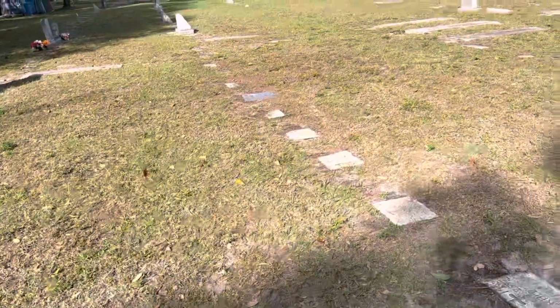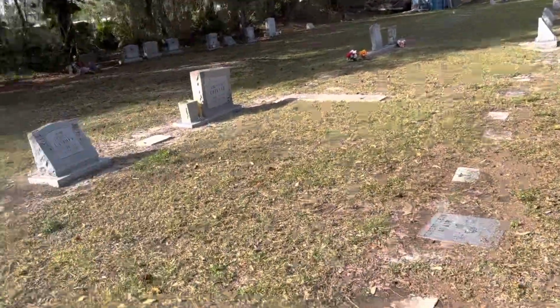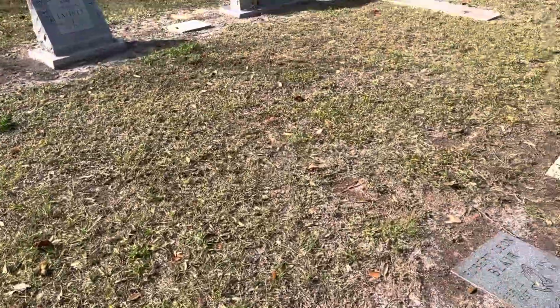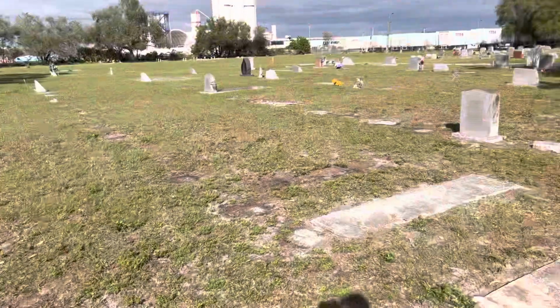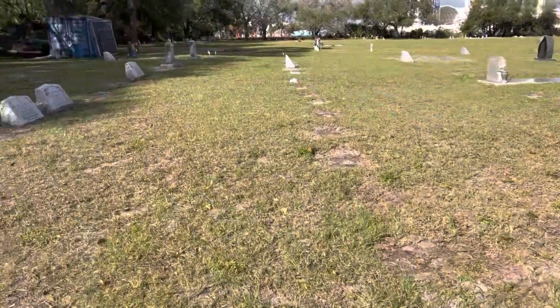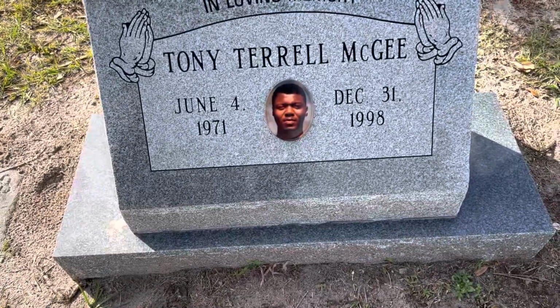See, these are almost all the same, where somebody has just, I guess, poured a concrete block and kind of hand drew the dates of death and their name. So this borders, over there you've got trailers. I have no idea what type of company that is. This gentleman here, he was quite young when he died.